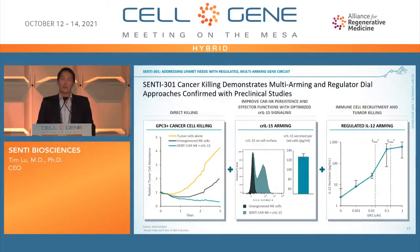We have published data on this, but just briefly highlighting on the left-hand side, we have an active GPC3 CAR, which is quite exciting. In the middle, that CR-IL-15 construct, again, has both expression on the cell surface as well as very high-level secretion. So that allows us to have, again, both that autocrine and paracrine signaling activity. And the regulated IL-12 arming, we've been able to achieve over several orders of magnitude in terms of on-off ratio, which is, again, quite exciting in terms of the regulation and tightness that we can give to this particular product.